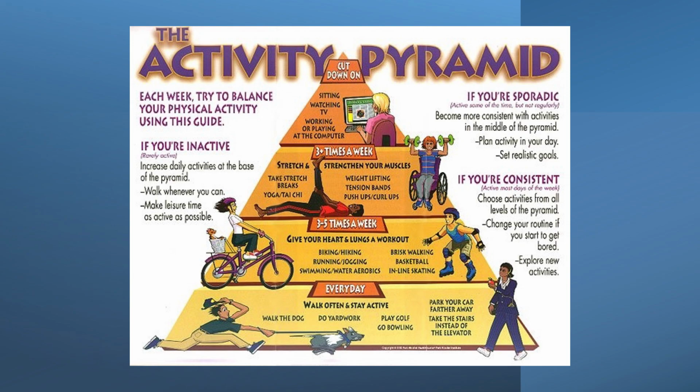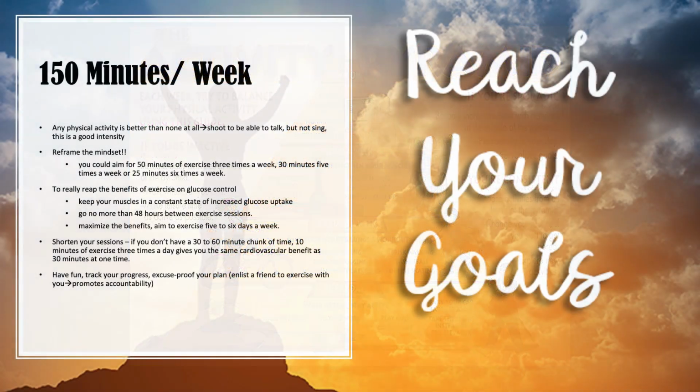We want to stretch and strengthen our muscles. Use some weightlifting, tension bands, yoga or Tai Chi. A lot of the time there's some free yoga or Tai Chi at some of our senior centers. I know it's been a big change with COVID. We'd have to just take a look into that. Reaching that goal, 150 minutes a week.